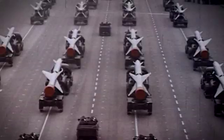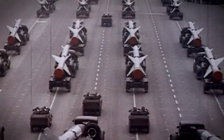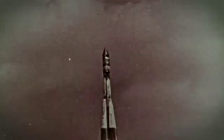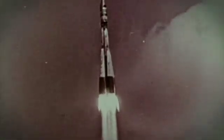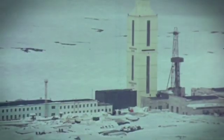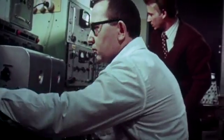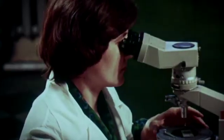In the 1960s, the Soviet Union was embroiled in a military and technological race with its ideological nemesis, the United States. The Cold War was played out in a nuclear arms race and a space race. But they were also engaged in a race to better understand our own planet. A scientific investigation of the geology hidden thousands of feet beneath the Earth's surface.